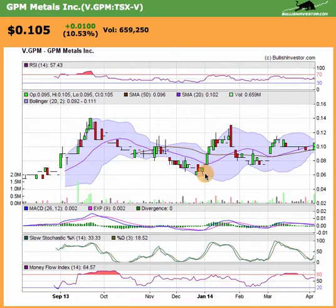I picked this chart to wrap the week up because, going back into last August, the chart's making a long-range pattern of higher lows but lower highs at the same time, essentially forming a long wedge. Some people call this a pennant pattern. But the point being, it's reaching the latter part of the pattern.